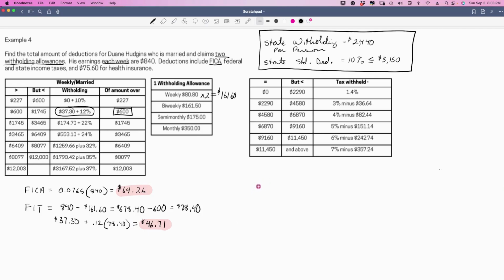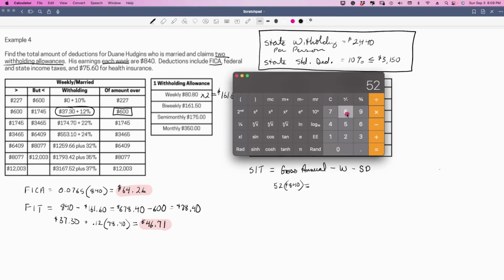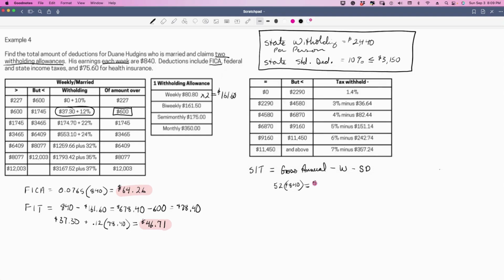Now let's do state. State, we've got to figure out the annual, and then we figure out the weekly. So our state income tax, that is going to equal the gross annual minus the withholding minus the standard deduction. And then that's what we'll use to find our tax rate. Okay, so let's do that. First of all, we got to find the annual. And the annual, he gets paid every week $840. So that's going to be 52 times $840. That's going to give us his annual salary. So when I pull my calculator up and I do that, 52 times 840, I get $43,680.